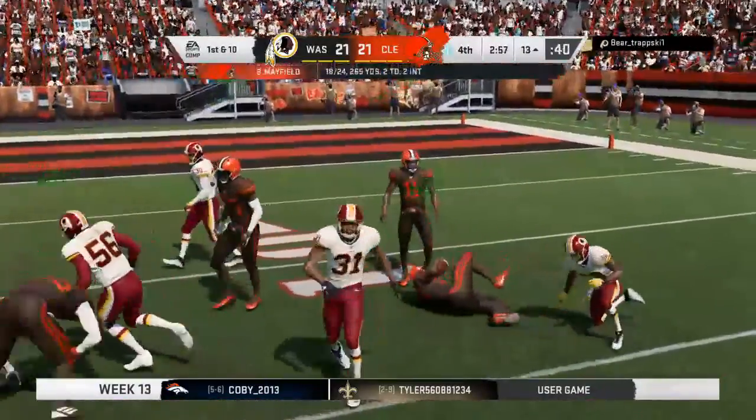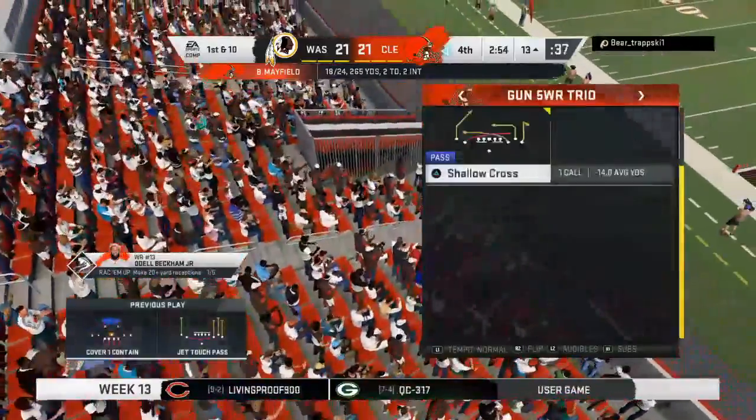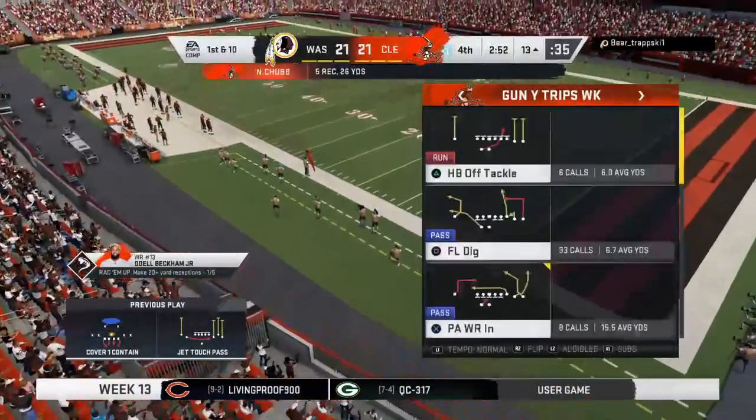And they'll work it inside the 15-yard line before it's all said and done. That's good for a Cleveland first down, an 11-yard pickup.